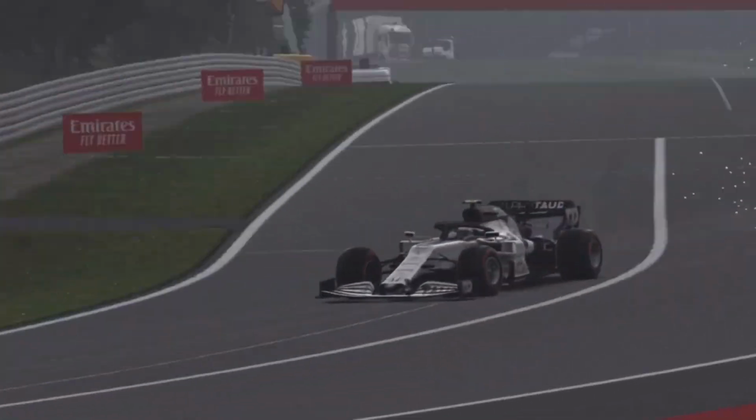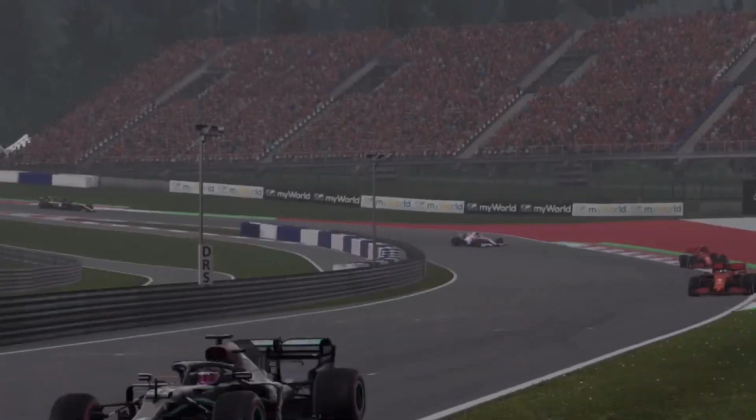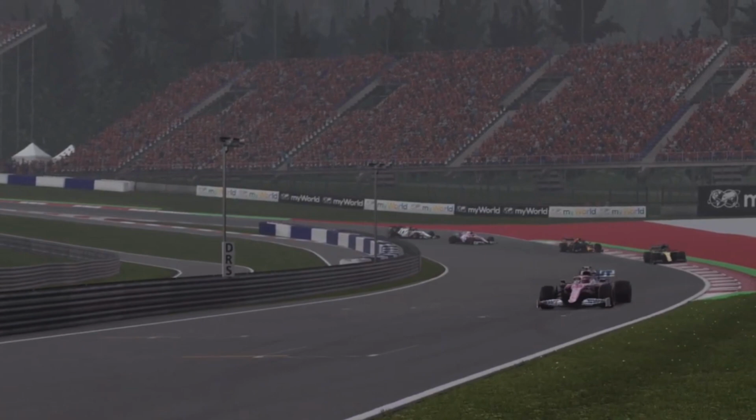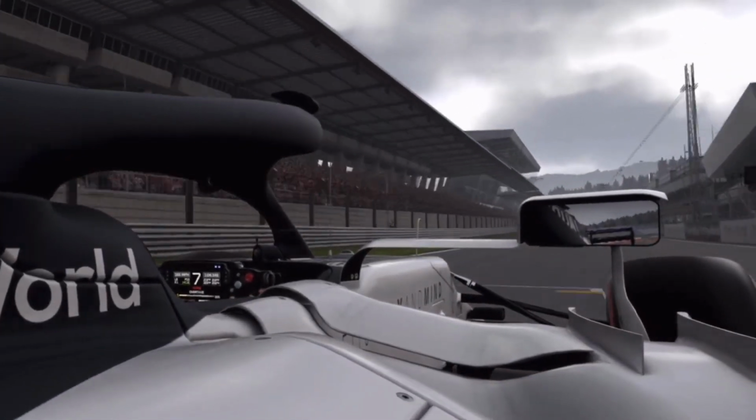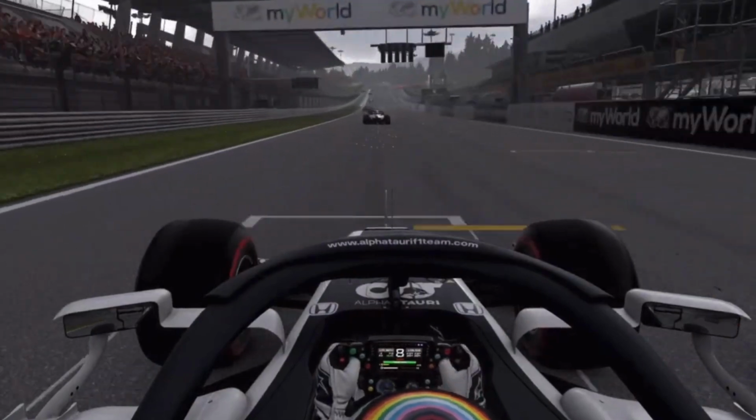Can we make the same overtake that we did up here? No. We are not close enough, but on the exit, we will probably have DRS. We do have DRS. We go a little bit wide, but we still are gaining on him. Gaining, but is it enough?